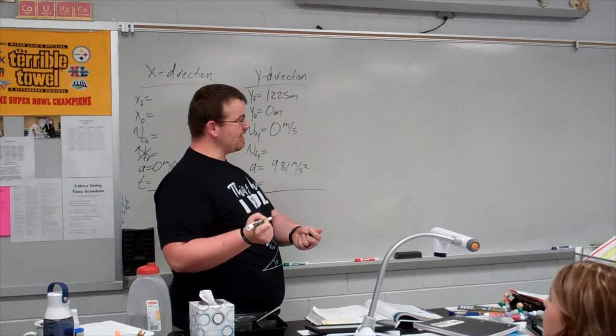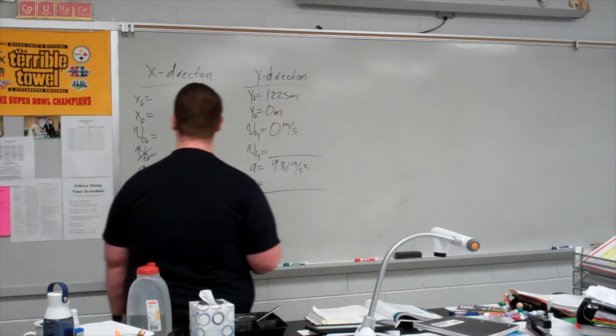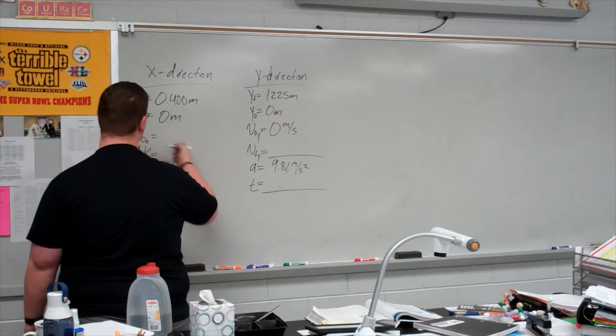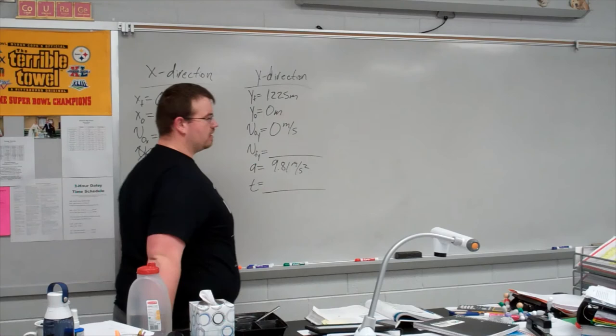Alright, do you know final velocity in the Y? No. Do you know time? No. Okay. Let's go to the X. In the X, the final position in the X direction is at 0.400 meters. The initial is 0 meters. The initial velocity in X, do we know it? No, but it has to have something because it was driving on that table. That's what got it to go off the table. So we also need time.